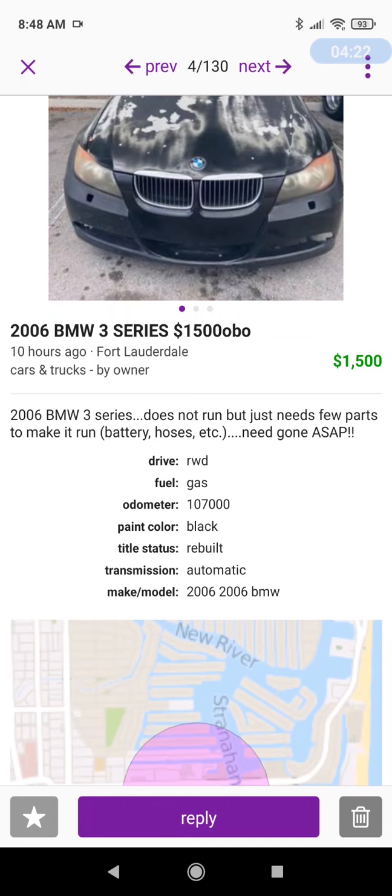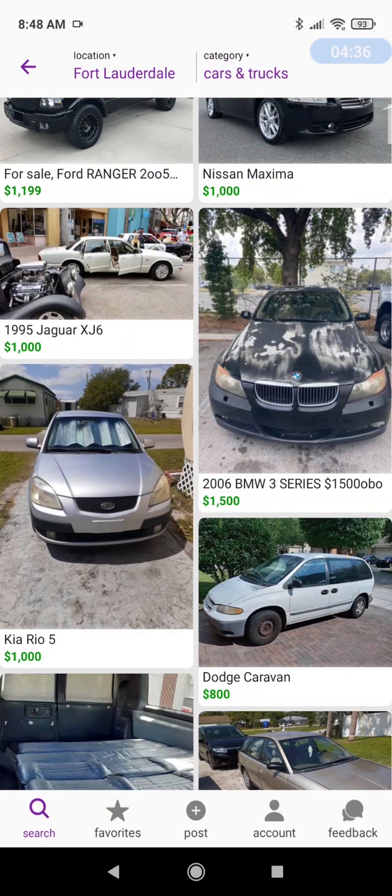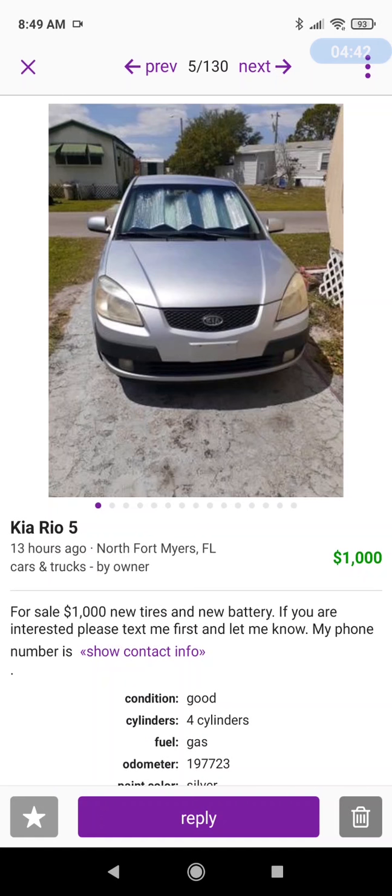2006 BMW 3 Series does not run, but just needs a few parts to make it run. Battery, hose, etc. Need gone ASAP. $1,500 for a 2006. Guys, I'm gonna tell you, don't do it. This Kia Rio 5 is probably a better buy. Let's see what's going on with this, just because I mentioned it, not because it's a particularly good car.